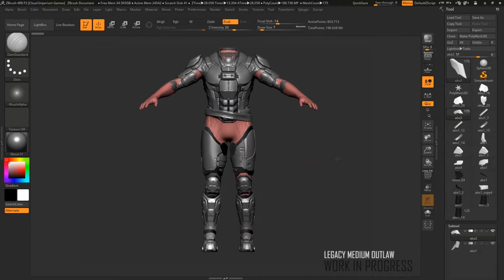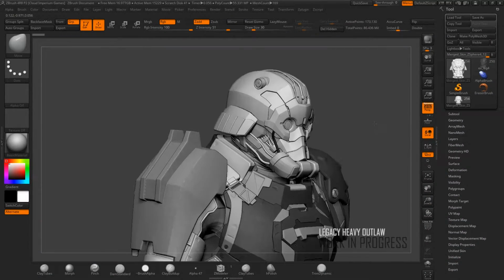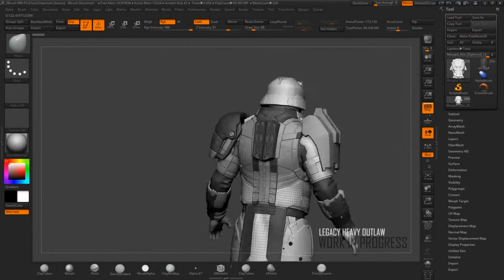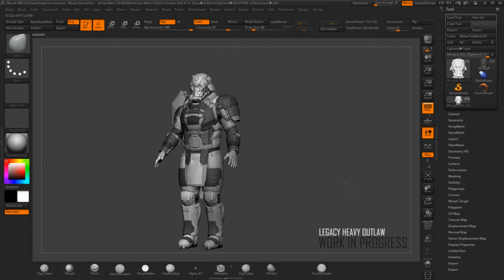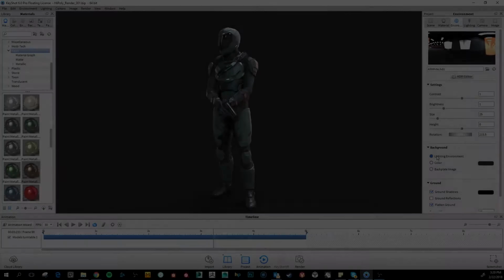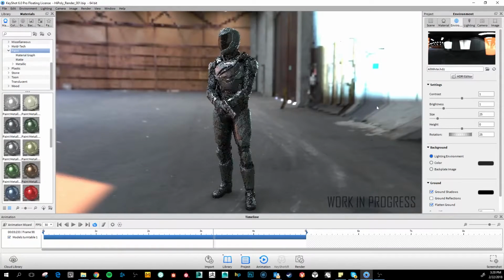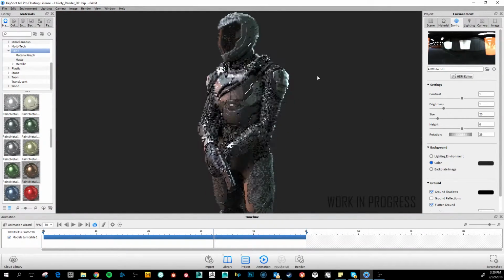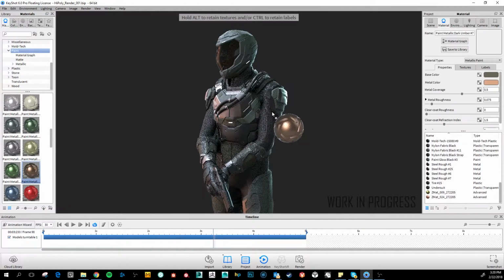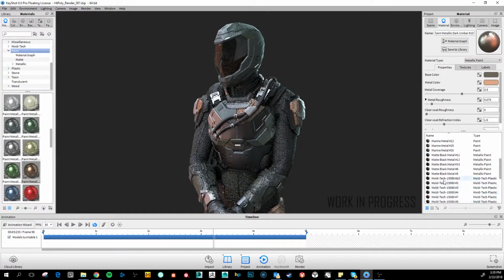The other two Legacy Outlaw sets, both the heavy and the medium, just started their high poly phase, which lets us flesh out the nooks and crannies of the armor before getting it ready for final texturing. The Legacy Light Marine armor has also entered high poly phase and will soon go into the in-game low poly modeling, texturing, and rigging. All of these armor sets help to keep fleshing out the look and feel of our universe, and all of them are on track for their respective releases, found on the public roadmap for SC Alpha 3.2.